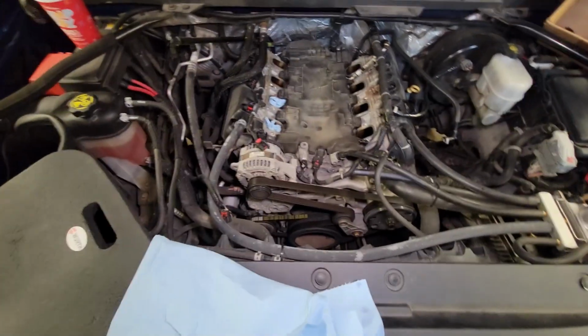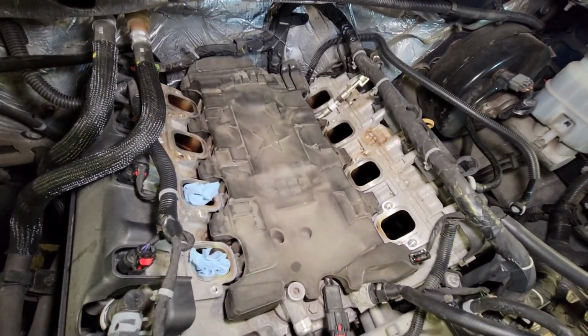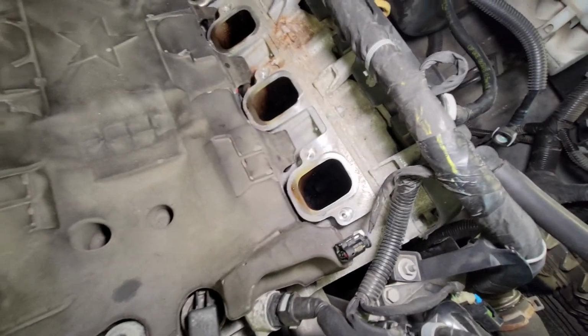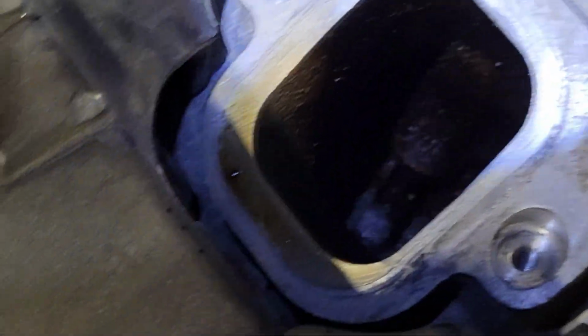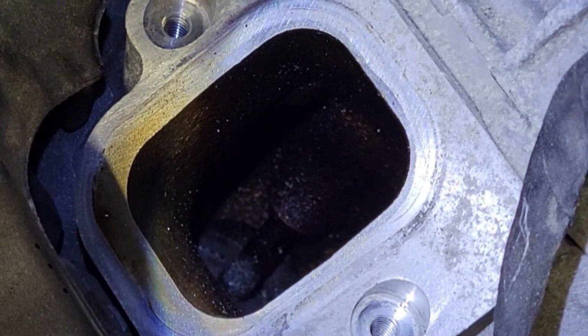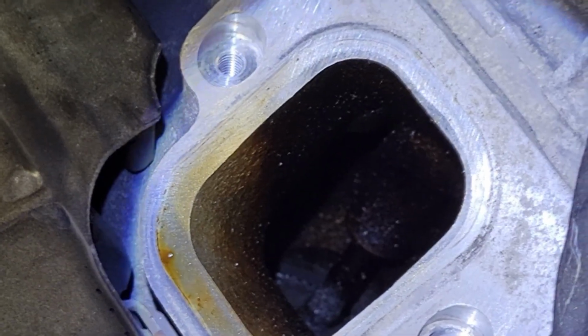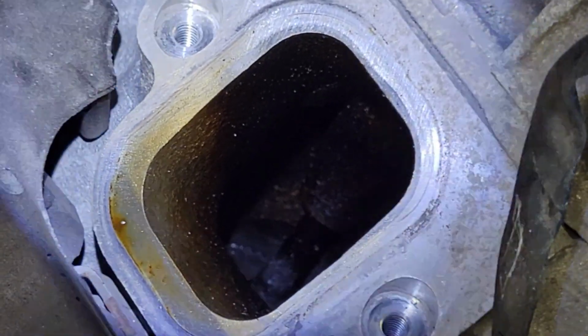Thanks to Jesse sweating his nuts off doing this. He mostly got the intake manifold off. Direct injection problems. I don't know if you can actually see that. There we go. Oh wow. I mean, I've seen worse. That's 90,000 kilometers with a catch can on this thing. Yeah, it would be so much worse if I didn't have the catch can.